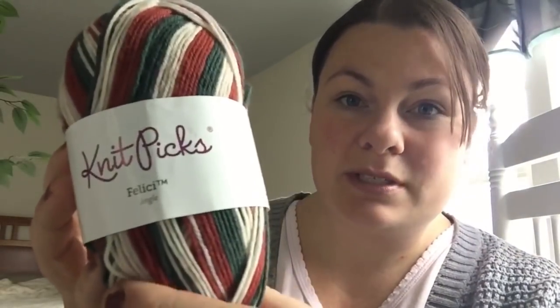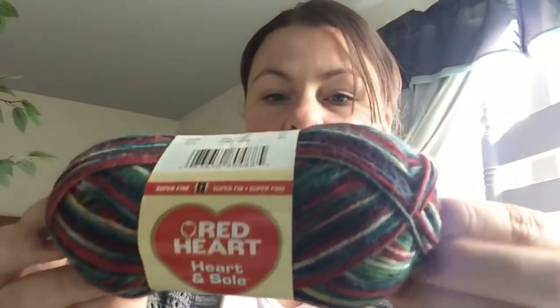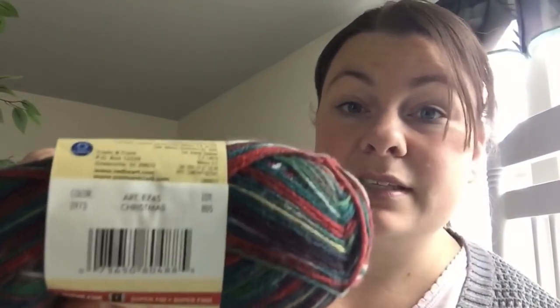So this is what it looks like. This is one of my choices for Christmas socks. I have two balls of it, self-striping. I also have this, which is hard to find. It's the Red Heart Heart and Soul Christmas colorway. It's just called Christmas, color 3973. You might be able to find this on eBay if you look for it. It's not sold in stores anymore though. I have two balls of that.